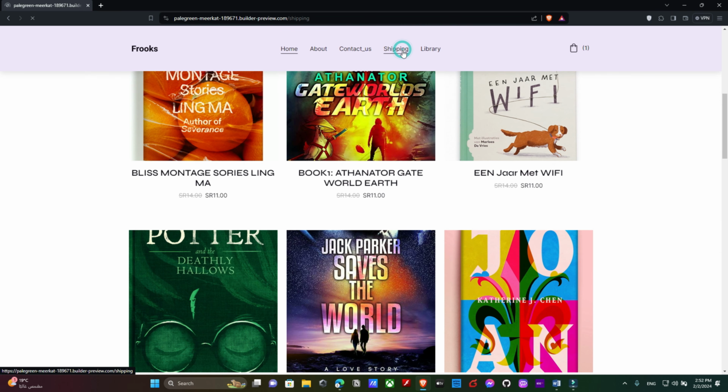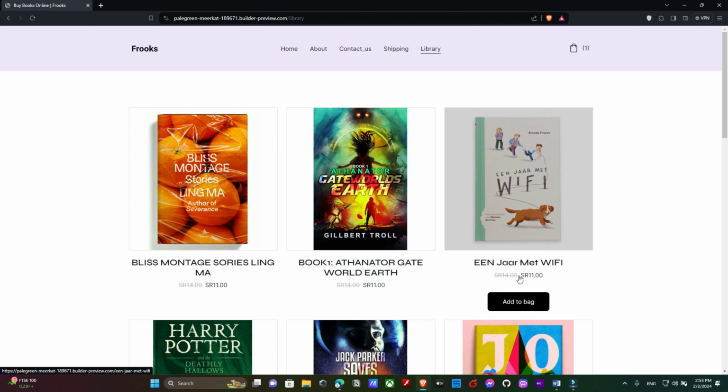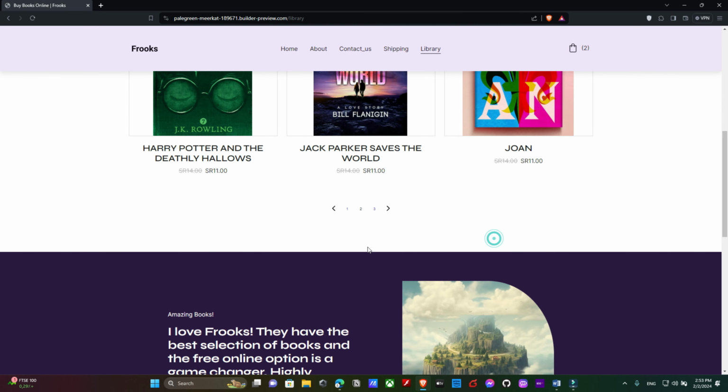So if you went to the shipping, you will find two images where you can write something about the shipping for the hardcover and a nice way for affordable shipping. And this is the library where you can find the books and buy whatever you need. Just put also this book, add it here. So now you have two books.